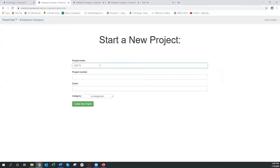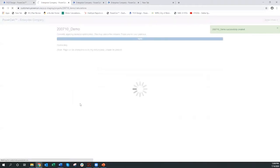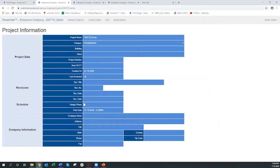And that's really all you need to identify that project, but other things that you can use internally, like the project number and the client, you can add all that later on. So you click on Start a New Project. Now you start building the database. So you start having the project information. You can add whatever other information that you might need to identify that project.